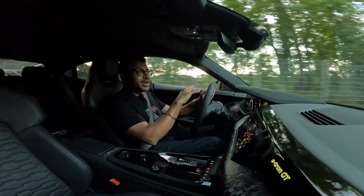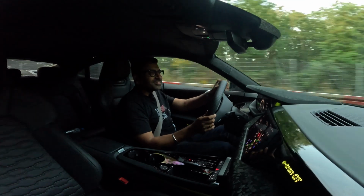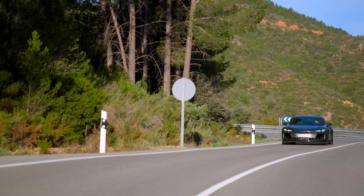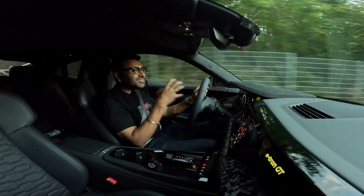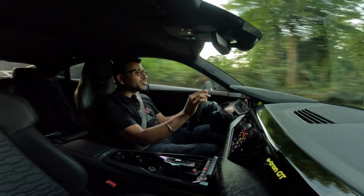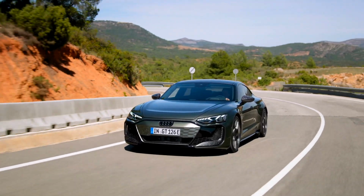In fact, if you compare it with, say, the other ICE versions in Audi's range, the RS7 for instance, this feels more delicate and, dare I say it, easier. Of course it'll be easier. Come on, what am I saying? It's an electric car, so it will be easier to harness all its performance, but it doesn't feel as heavy as an RS7. This is just easy to drive fast. You drive it with your fingertips. This is a slightly wavy and bumpy road, and it just flows really well.